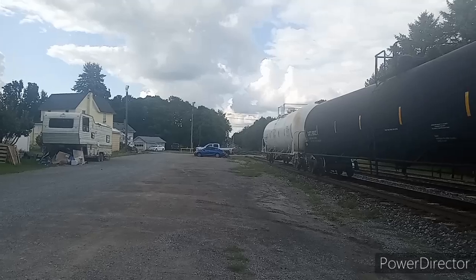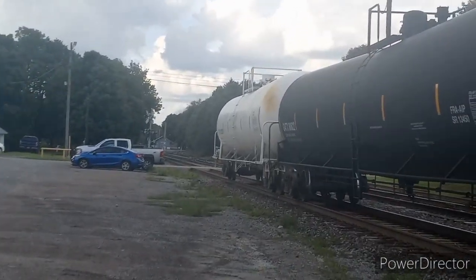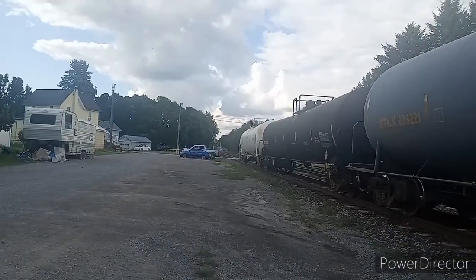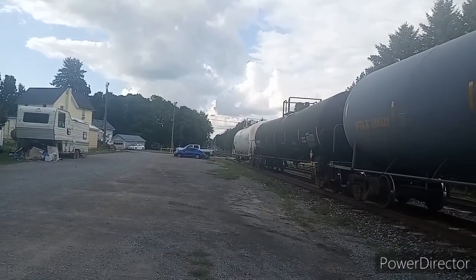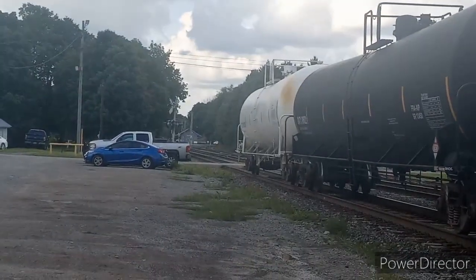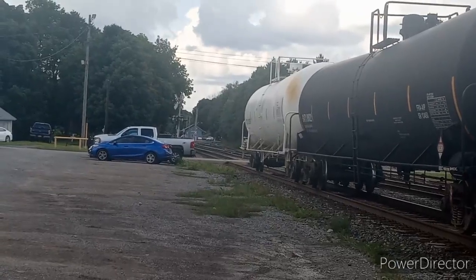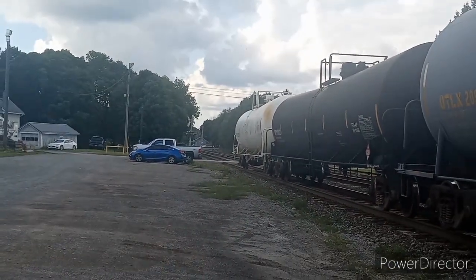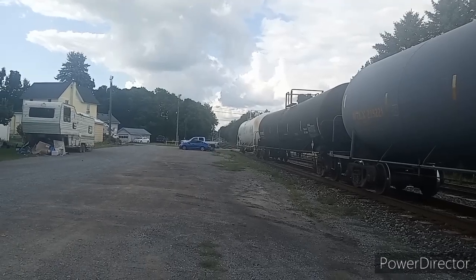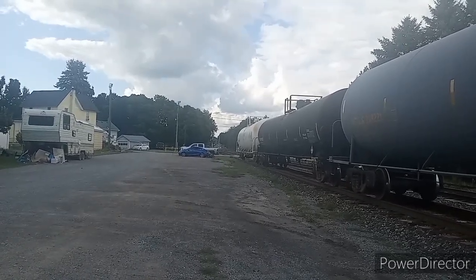Gates for Main Street are going down because he's on the main. That is the crossing that the trucker got hit back in 2015, I think it was. Maybe it was before then. No, I think it was before then, 2007. Yeah, it was 2007.